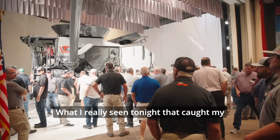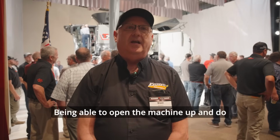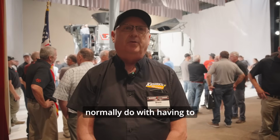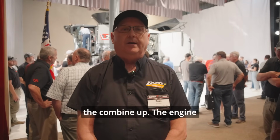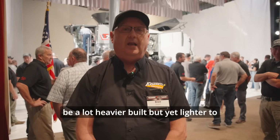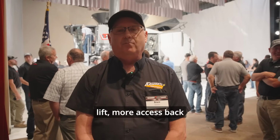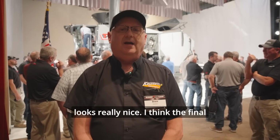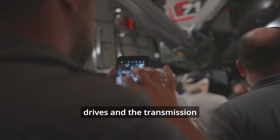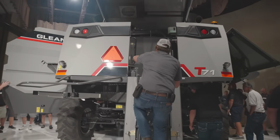What I really saw tonight that caught my eye was the serviceability of the combine. Being able to open the machine up and do the service that we normally do without having to remove shields. Now you just have to open the combine up. The engine compartment door looks to be a lot heavier built, but yet lighter to lift. More access back there, some new styling that looks really nice. I think the final drives and the transmission are going to be a major plus. Rotor reverser, it all looks good.